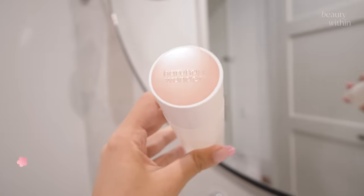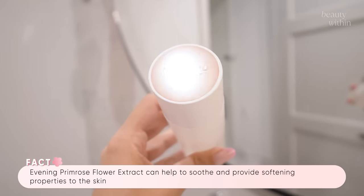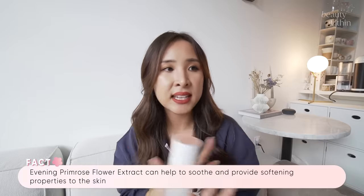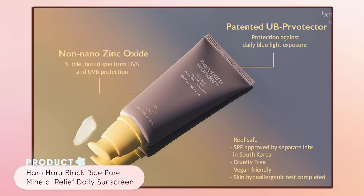Disgusting. Oh, and in this, there's still the black tea ferment, but there's also evening primrose flower extract, which is great for hyperpigmentation. So this literally will be acne, hyperpigmentation, big pore, best friend. And that is $28. But I'm so excited because Haruharu just came out with their black rice sunscreen. So when I get my hands on that, you will be sure to hear about it.